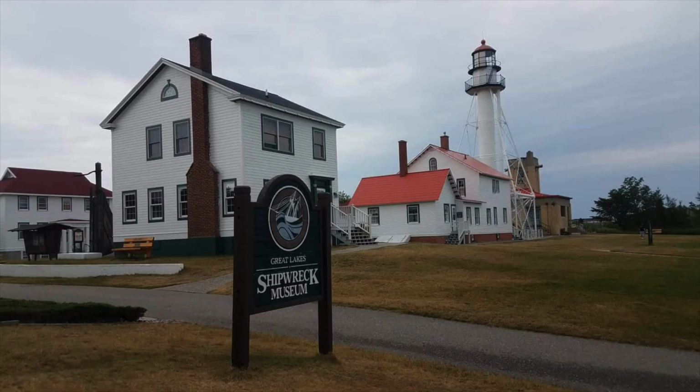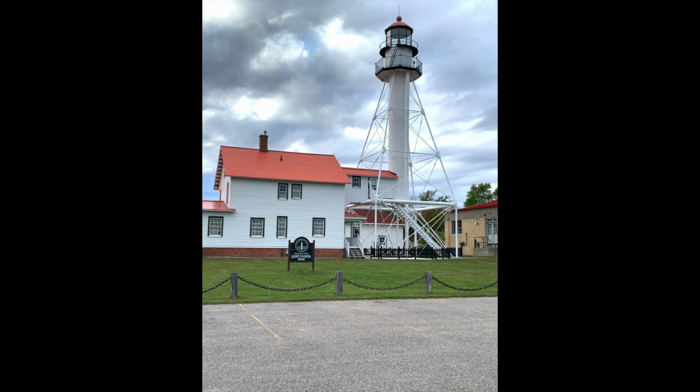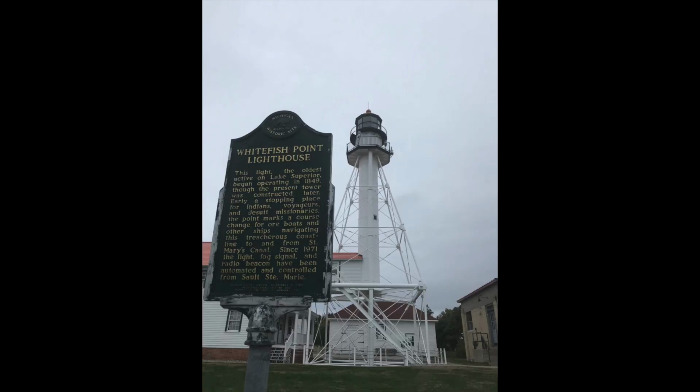At Whitefish Point, you will find the Great Lakes Shipwreck Museum, featuring exhibits of shipwreck artifacts, artwork, and shipwreck models. Admission to the museum also includes a self-guided tour of the restored 1861 Lightkeeper's Quarters, the 1923 Lifeboat Station Surfboat House, Navy Radio Building, and the Whitefish Point Lighthouse.